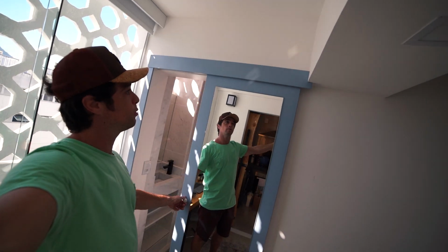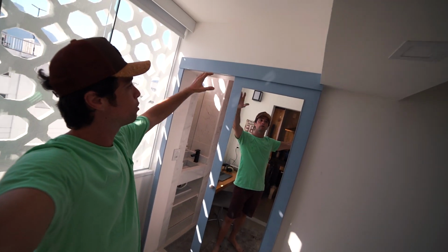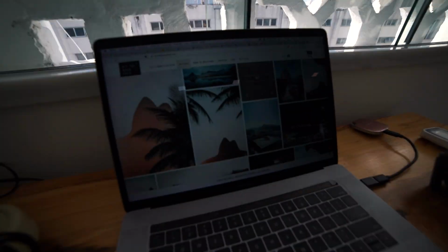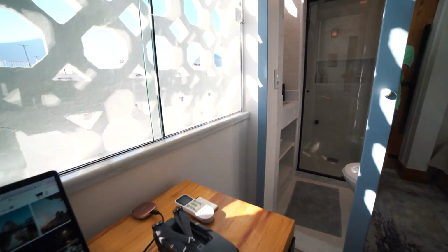This is actually where we have the only color of the house. This blue is called Bali blue, which is one of the reasons I put it here, because I love Bali. It's on my plans to move there one day. I've been there twice. It's just so good.